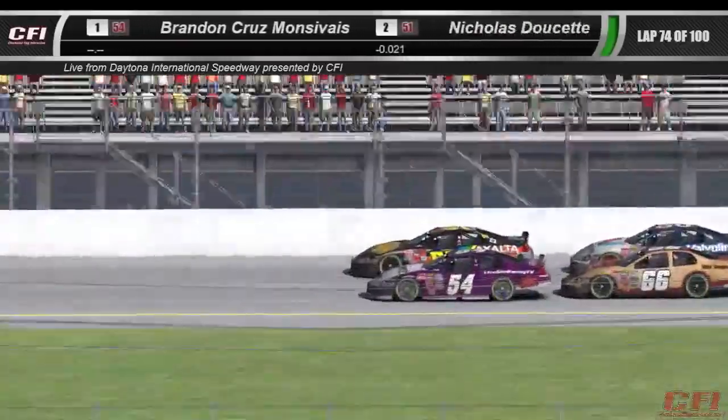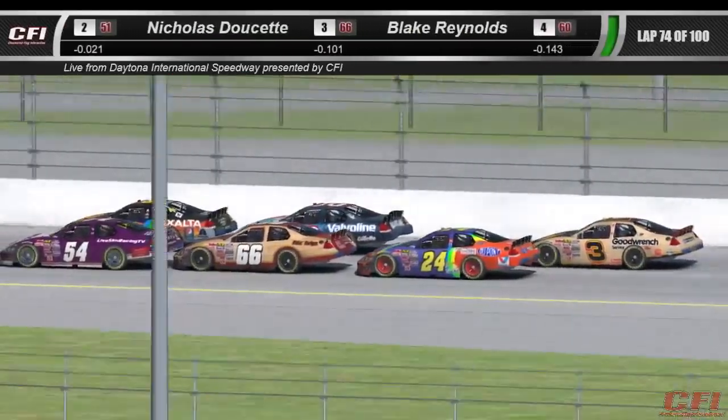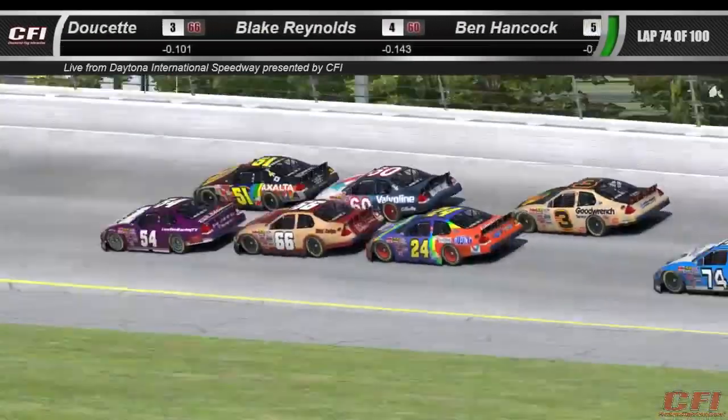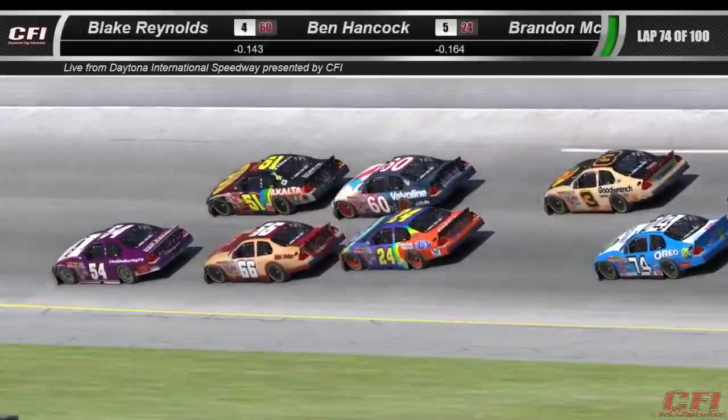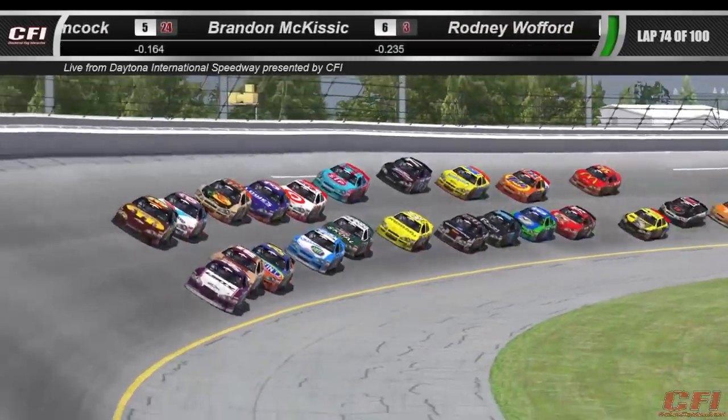Yes, it is the 33 machine of Justin Bishop now getting into the fray on that low line, and I'm really quite excited to see what'll happen towards the end of this race if the racing's going to continue like this.